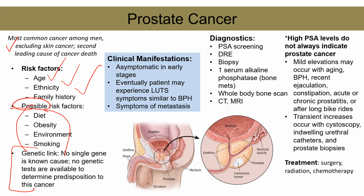All right, so signs and symptoms. Early, there are going to be no symptoms. Patients will be asymptomatic. When they do begin to have symptoms, they're going to have LUTS. LUTS refers to lower urinary tract symptoms, very similar to BPH, like difficulty urinating, difficulty starting the urine stream, no force with the urine stream, dribbling, etc. And then symptoms of metastasis, generalized cancer, like generalized pain, anorexia, stuff like that.